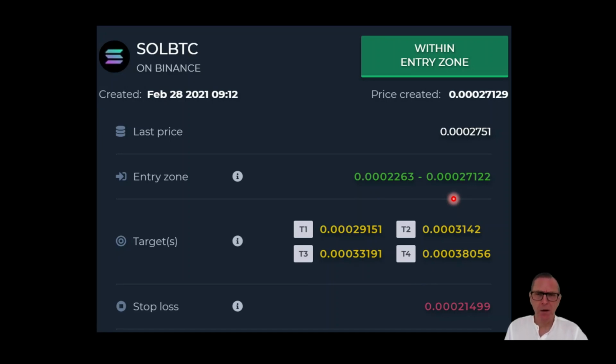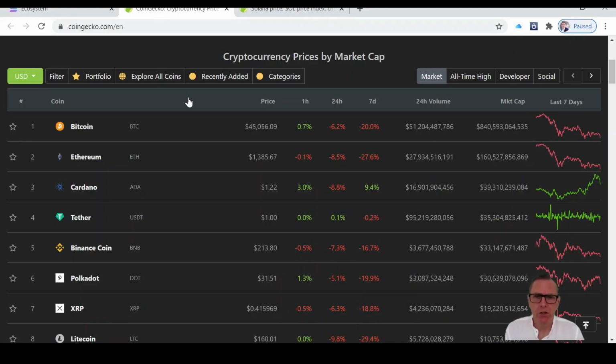So let's talk about the overall markets today and see where we're going. If we look at the overall markets, pretty much everything is down today. Bitcoin over the last 24 hours is down. Ethereum is down. I'm a little bit disappointed about Ethereum. I was expecting a lot higher prices. It hit 2,000. It's come down around 27% in 7 days. It's a little bit disappointing. But overall, I'm still very, very bullish on Ethereum.